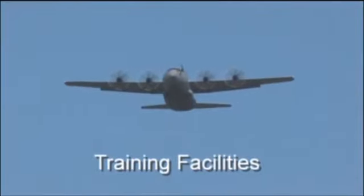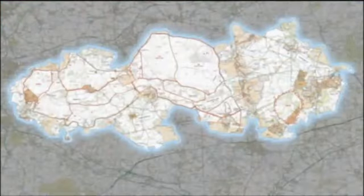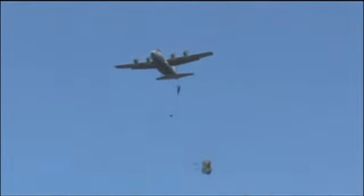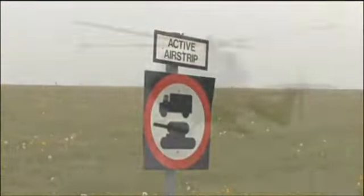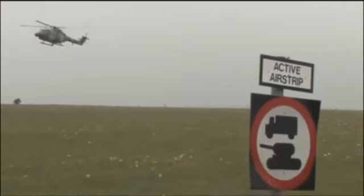Okay, let's take a look at some of the special training facilities on the plain. First of all, there are the drop zones and landing strip. There are 4 standard DZs: Imber, Fox Covert, Blackball Firs and Everley, and the landing strip at Deptford Down. You may be allocated an area which contains a DZ, but you must ensure that you stay out of the DZ when it's active, which will be shown on your TSA, or you may have objects from the sky dropping on your heads. Troops must not dig or use any vehicle on the Deptford Down landing strip, because this would threaten aircraft safety. Heavy lift aircraft cannot avoid holes or vehicles when landing or taking off. It's your responsibility to ensure they don't have to.